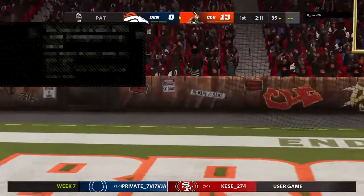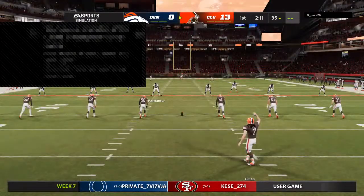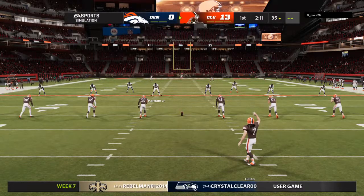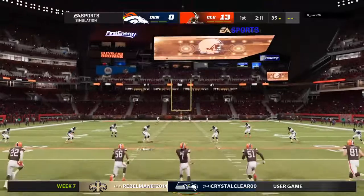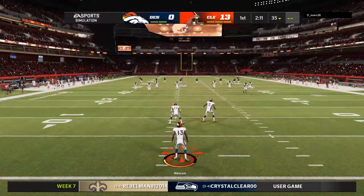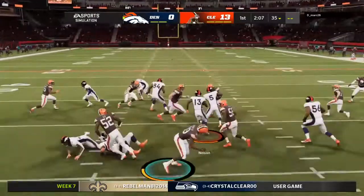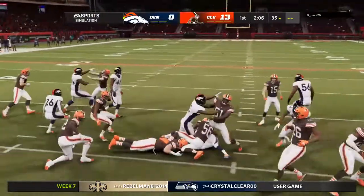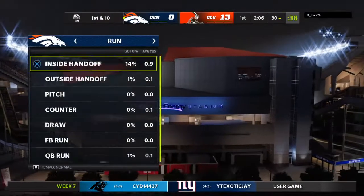But oh, he clanks it off the right upright, and it's no good. Now he's back out there to boom this one away, maybe with some frustration after the PAT miss. Here comes Nelson. Well, now how about this return? And a nice return sets him up pretty good here right at the 30-yard line.